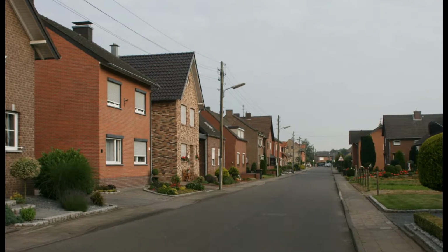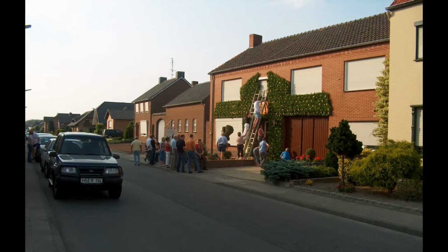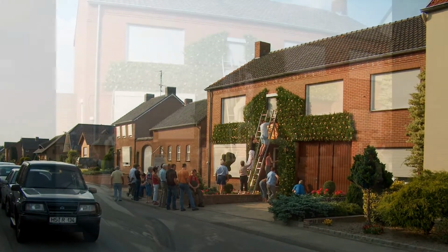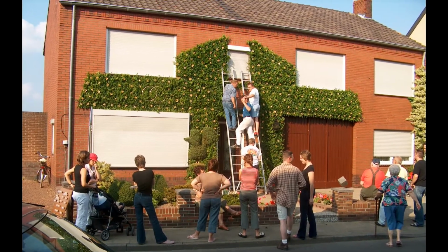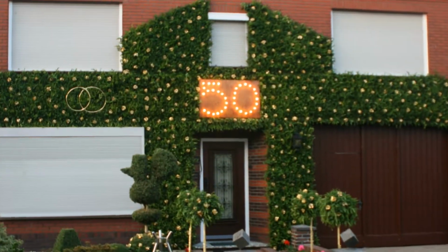One of the neighbors had a 50-year wedding anniversary, so the neighbors all got together, trimmed up their bushes, and made these panels to put on the couple's house for their 50th wedding anniversary. A lot of people in the neighborhood just got together and helped.